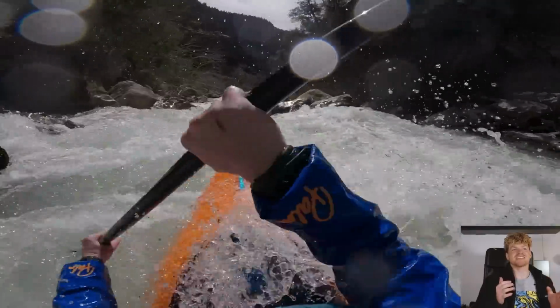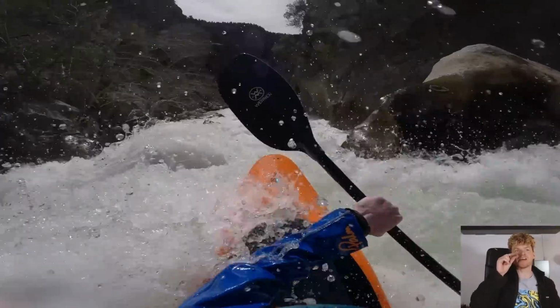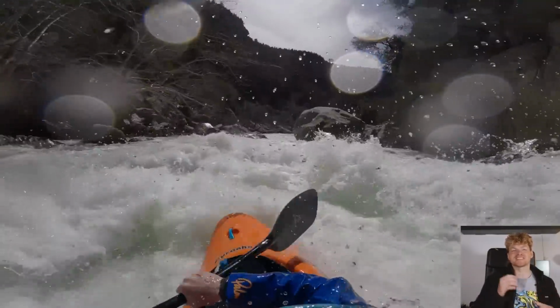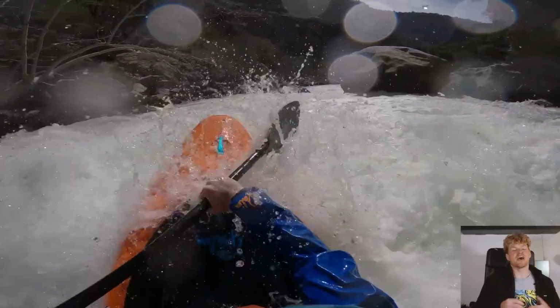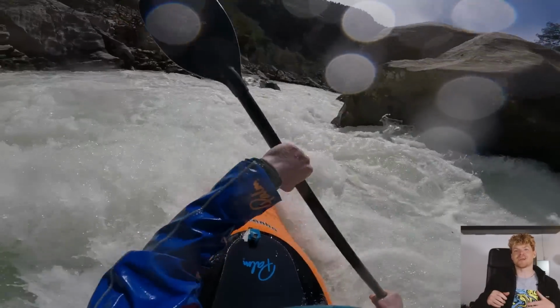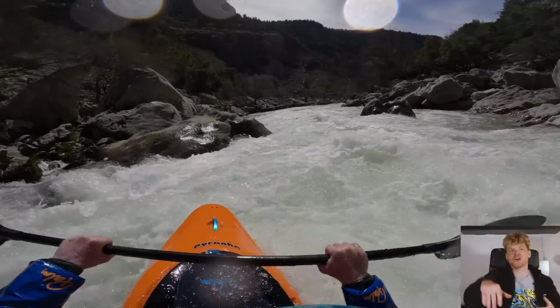This boof that you can see in the middle here is so good to go over when the river's just a little bit higher. At this water level, I don't think it's going to set you up very well for the rest of the rapid, and there are some rocks in there if you're upside down. So at this water level and lower, I'm running to the right hand side of that boof rock, but if it's anything higher, then I'm just flying over the top of it.